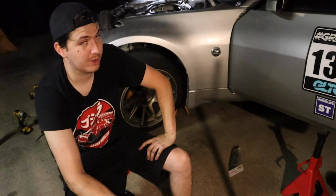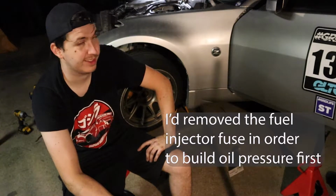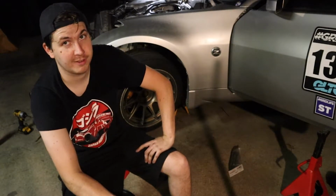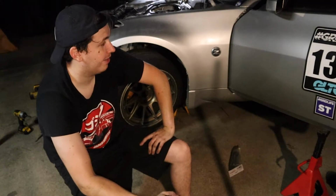And then once we hopefully build oil pressure in there, then we are going to go ahead and just see if it starts up. Doesn't matter if it runs for a second or not right now. We just want to see. It's going to be super loud. It's just dumping from the headers, so it's going to be pretty loud if it does start.